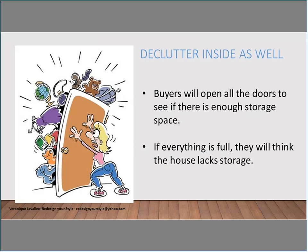So the second step, and I know what people usually think. They say, fine, I'm just going to take everything off the flat surfaces and put it in a closet. But that's a problem because we have to declutter inside as well. Just think back when you go to buy a house, what's the first thing you do? You walk into a home and you go, oh, closet doors. Let me look what's behind these doors, right? The first thing we do as soon as we see a door is open it.